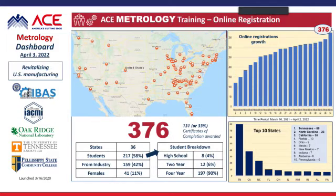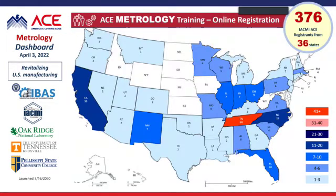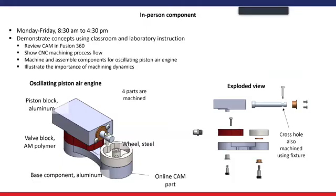Ultimately, we see these as both value-added manufacturing operations. You machine components to add value because you're giving geometries and surface finishes that meet design requirements. Metrology is a value-added manufacturing operation because you quantify and qualify the parts that you've produced regardless of the manufacturing operation. Again, the leading states here are Tennessee and North Carolina, but certainly we're looking to grow those numbers.